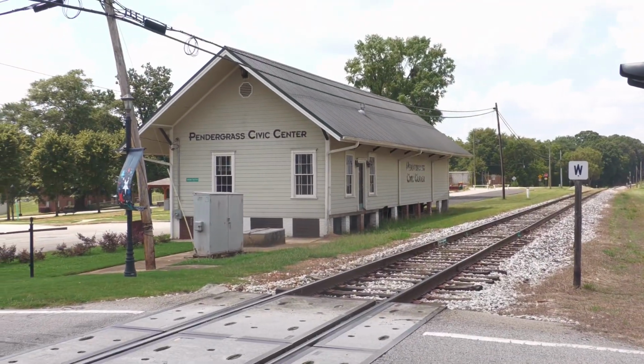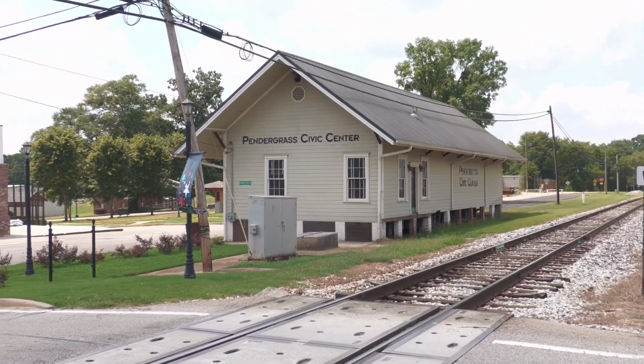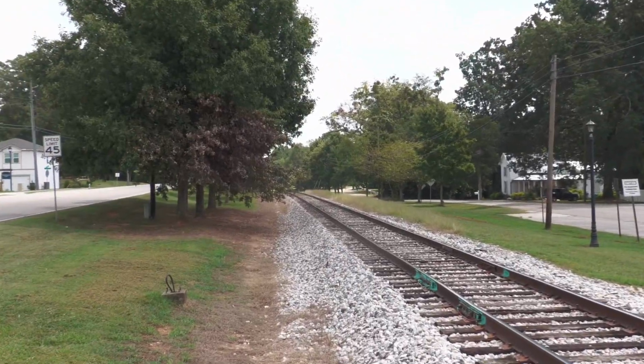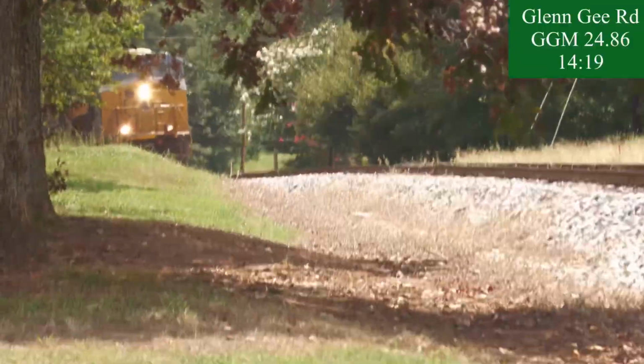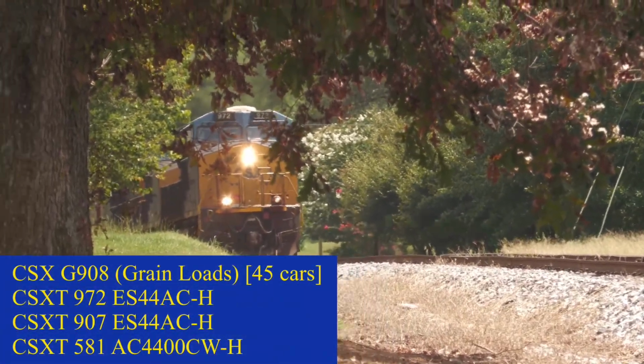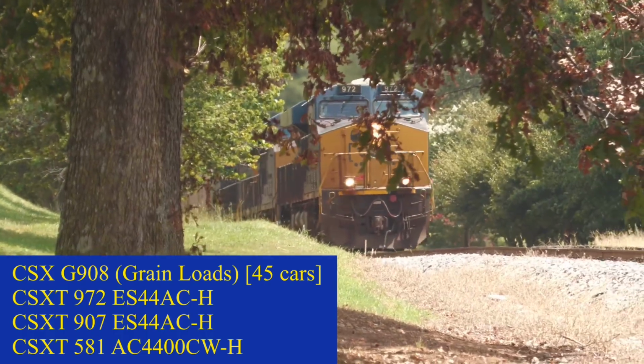Here we are at the Pendergrass Civic Center in downtown Pendergrass, which is on the north end of a really long and steep grade. And as you can see, there's a low overhanging branch right out by the tracks, which surprisingly G908 didn't hit.